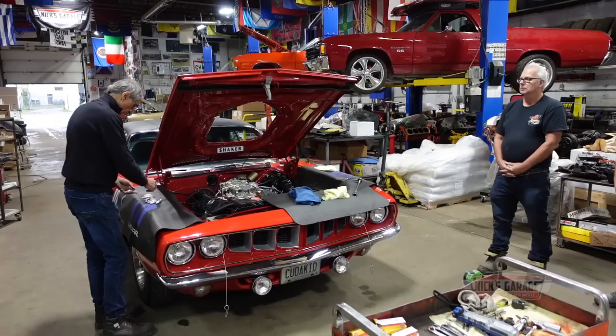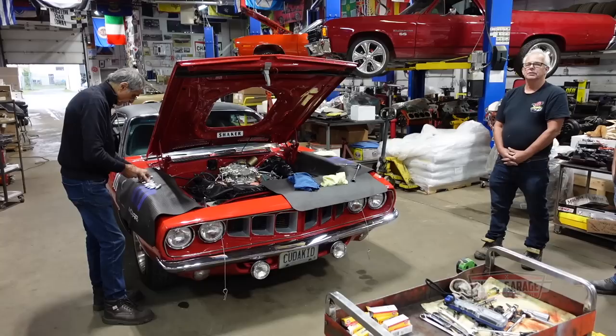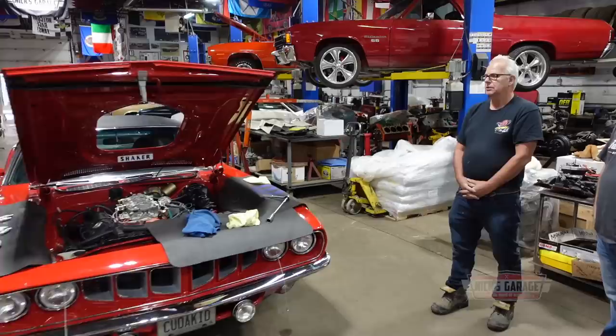I haven't really driven this car too much because of the performance of the way it's run, and I'd rather bring it to somebody that actually knows what they're doing on these. They're a unique motor, and you need the right person to set this motor up.